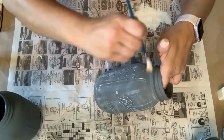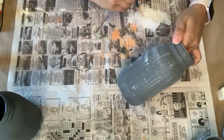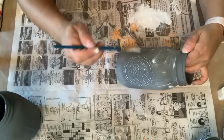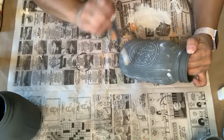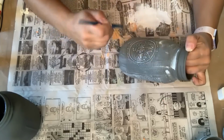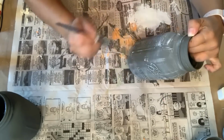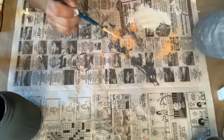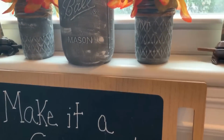You can even do a thicker coat of the white paint and then maybe take some of it off with a wet distressing kind of technique. But I thought this was really cool and I wanted it to look very sporadic and rustic. So that's the technique I used. And here is how it turned out.